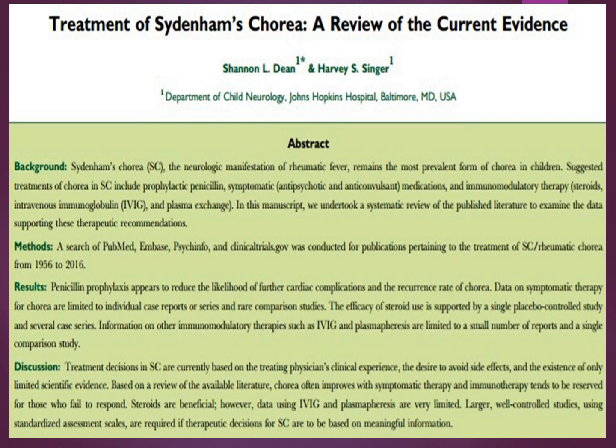Treatment decisions in Sydenham's chorea are currently based on the treating physician's clinical experience, the desire to avoid side effects, and the existence of only limited scientific evidence. Based on a review of the available literature, according to this study, chorea often improves with symptomatic therapy, and immunotherapy tends to be reserved for those who fail to respond. Steroids are beneficial, however data on IVIG and plasma apheresis is very limited. Large and well-controlled studies using standardized assessment scales are required if therapeutic decisions for Sydenham's chorea are to be based on meaningful information. So this is the main message of this study.